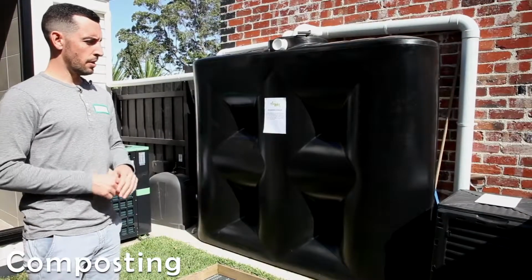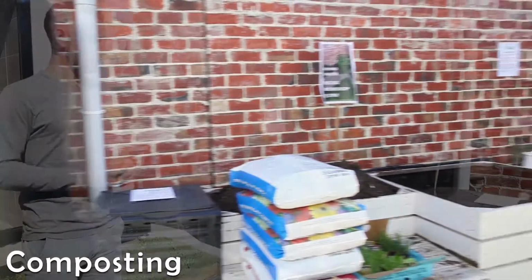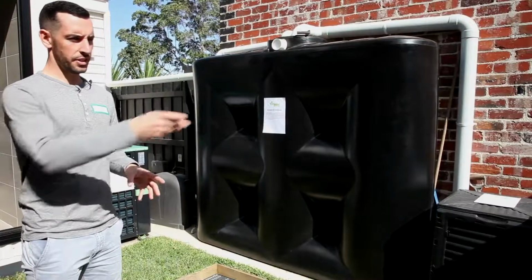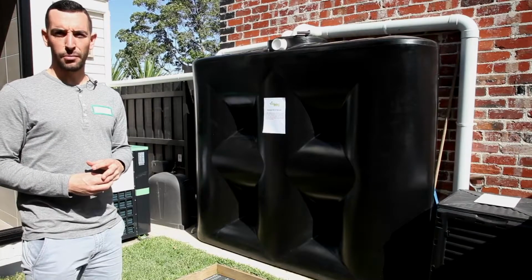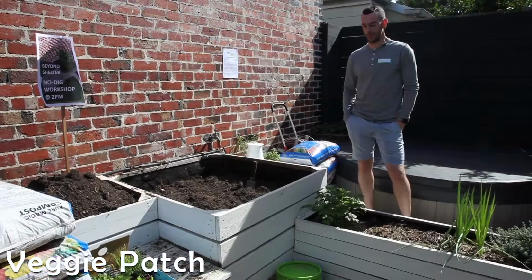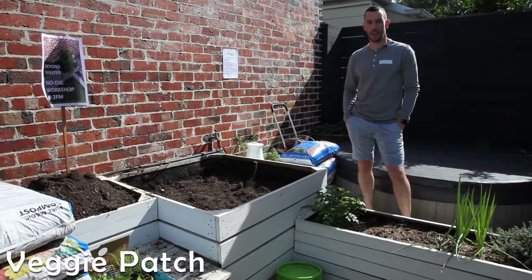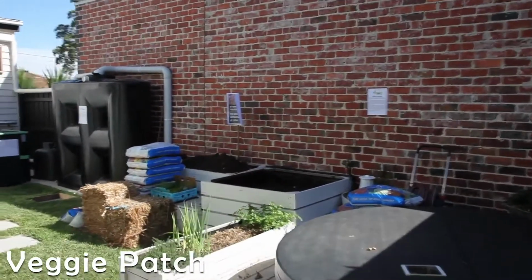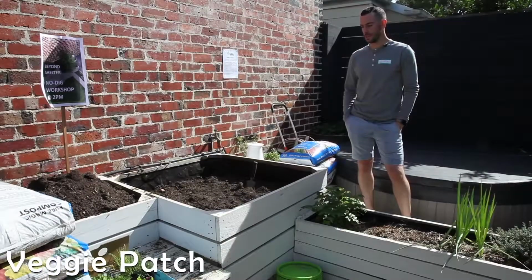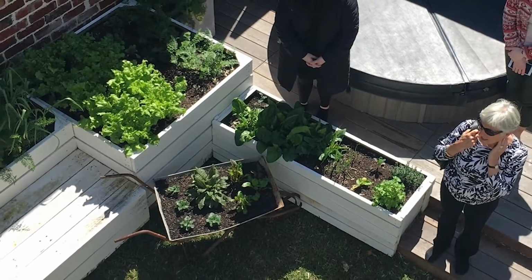Now, we've also got our compost bin here. This has been really huge for us. About once a year, that comes out and goes into our veggie patch, so that gets to be reused for growing more food. Yeah, I'm no master gardener, but we have a lot of fun with the veggie patch. It's certainly great with the little kids, and our backyard is certainly not large, but we're able to produce a fair amount of food.